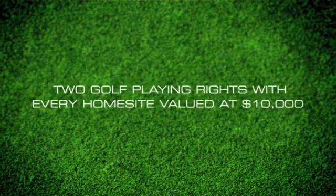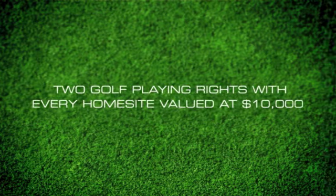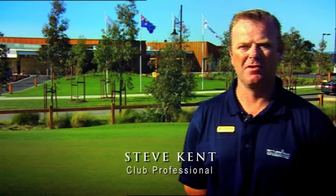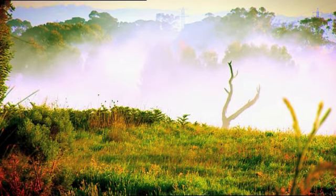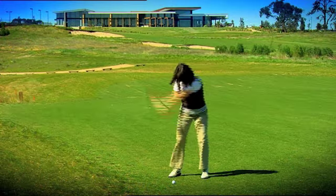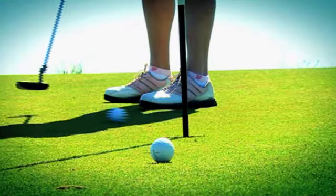Every Settlers Run home site also comes with 2 golf playing rights for the Greg Norman Design Championship Golf Course, valued at $10,000. It's a fantastic added bonus to not only living in such a great location, but you also get to be a member of such a wonderful golf club as well. When we decided to move here and we realised that you actually got 2 owner memberships with your land, we realised what great value that is, because a lot of the other golf courses you've got to buy an external membership even though you're living there.